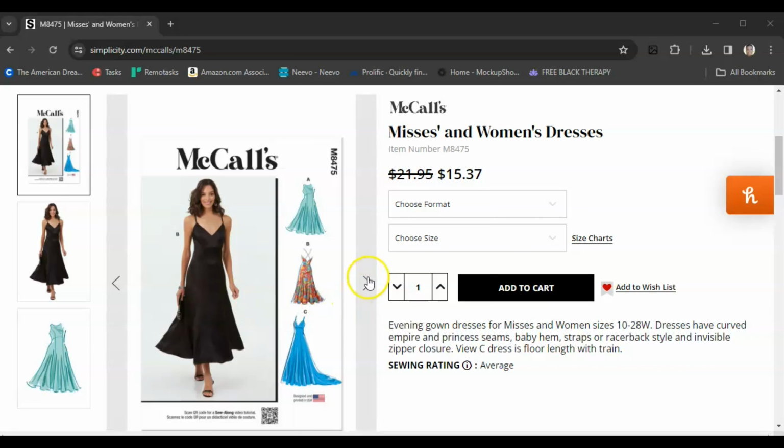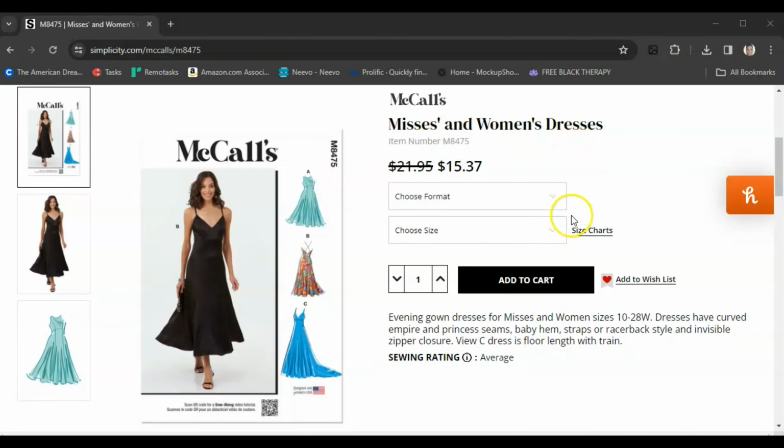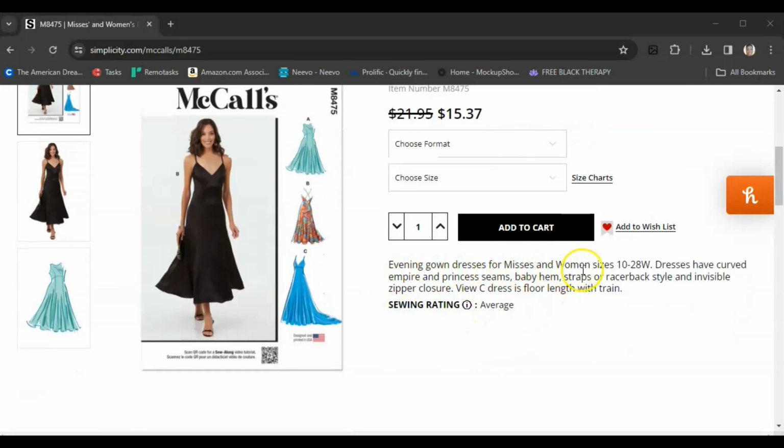So first up, we have McCall's 8475. This is a misses' and women's evening gown dress, sizes 10 to 28 women. The dresses have curved empire and princess seams, baby hem, strap or racer back style, and invisible zipper closure. View C dress is floor length with train, and the sewing rating is average.